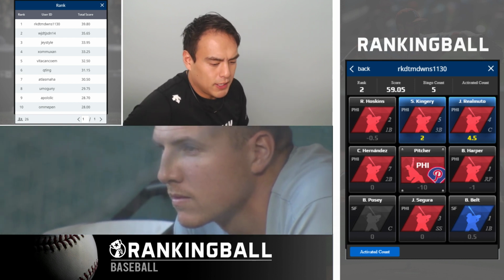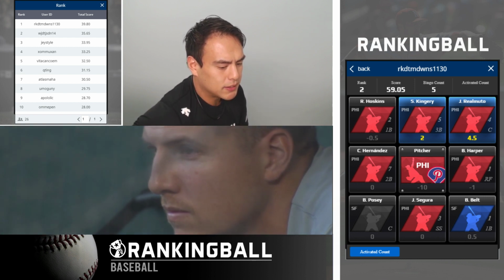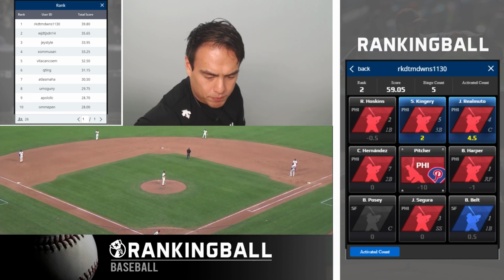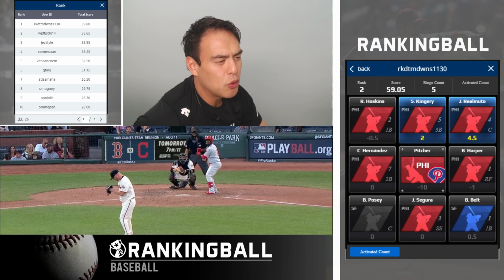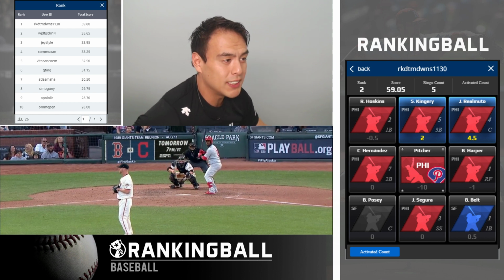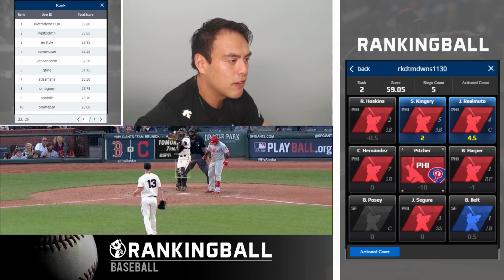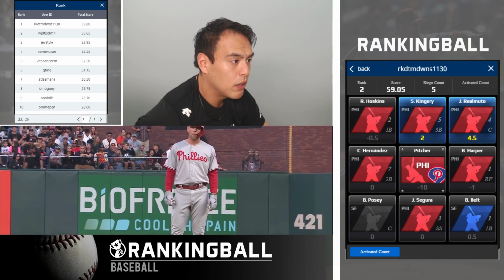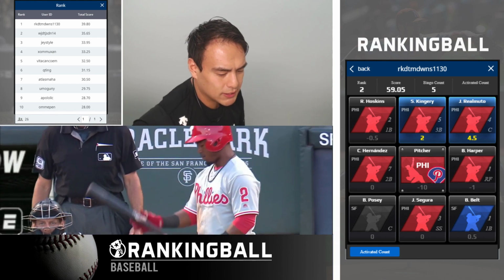And Philadelphia needs some sort of offensive production here to come back. Hoskins 0 for 4. So again, they have Philadelphia as their pitching, who has minus 10 for them, which is crazy. But they do have a score of 59.05. Wow, okay, they called that up. Oh, so yeah, they did walk Hoskins. So they intentionally walked Hoskins.